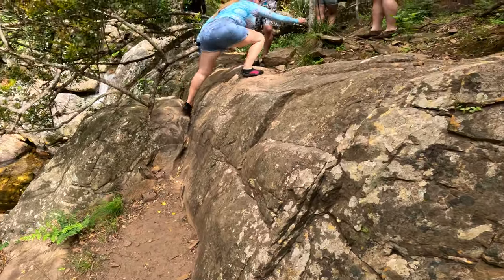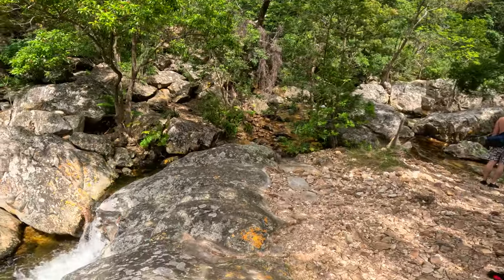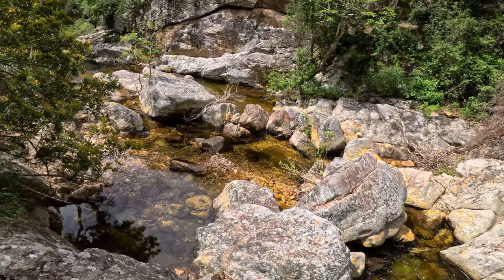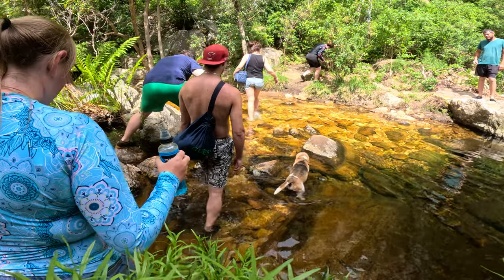Now, this hike isn't what you'd call a walk in the park. There are some difficult sections, and they tend to get worse the further you get. But it's very doable, especially up to the first pool. And from there, you just decide when you want to turn back.